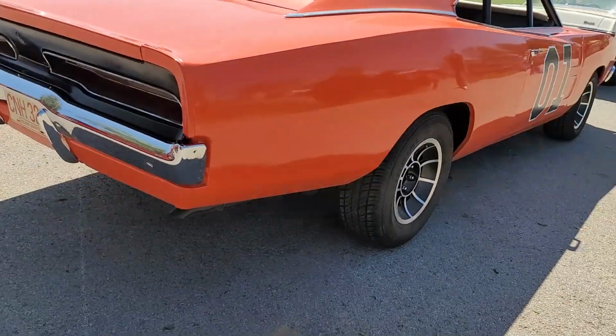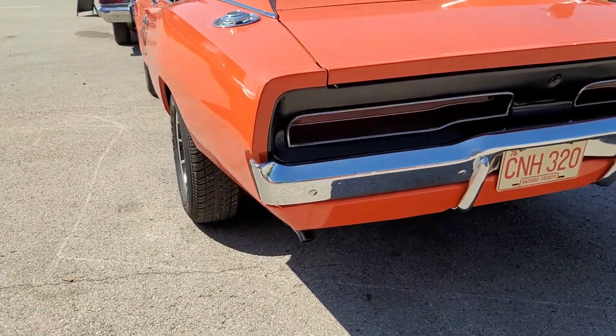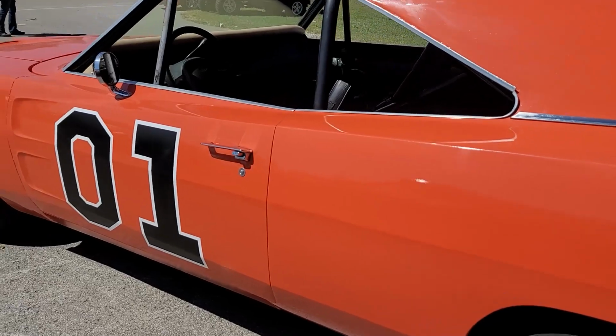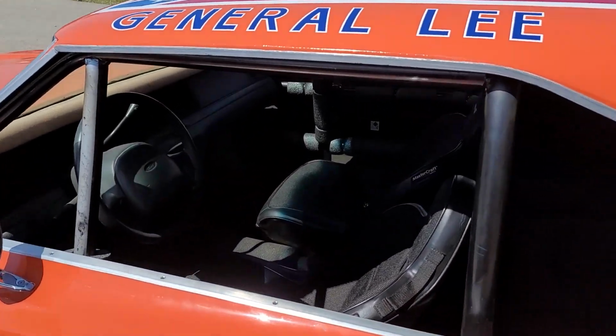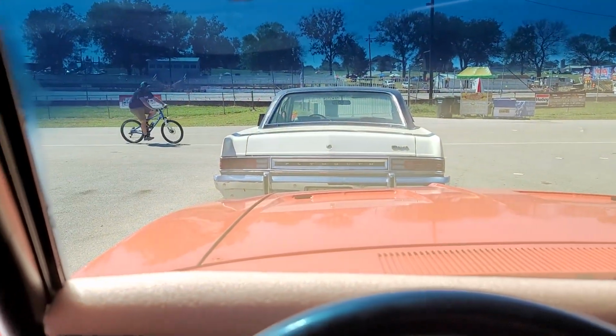Throughout the Moparty event, the General Lee did stunt driving shows and jumps. Watching the General Lee jump was on my list of must-do activities, but it conflicted with watching my buddy's race, so I unfortunately missed it. I was super bummed. Hopefully next year I'll get to watch the General fly.